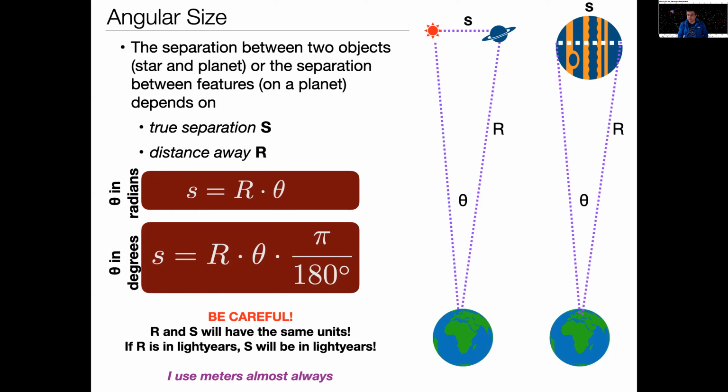That is very inconvenient, right? How many light years away from the sun is the Earth? Well, the Earth's only 8 light minutes away from the sun. It's some fraction of a light year, but it's a very tiny number that's hard to remember. So in this case, you have to, again, be careful and convert your units to the same unit system for both the distance to the object you're looking at and the physical separation within the object that you're trying to measure. I almost always use meters again, because meters are the common unit that we use in physics and astronomy.